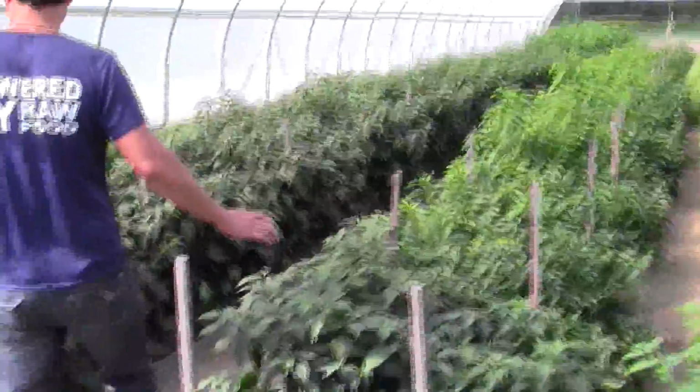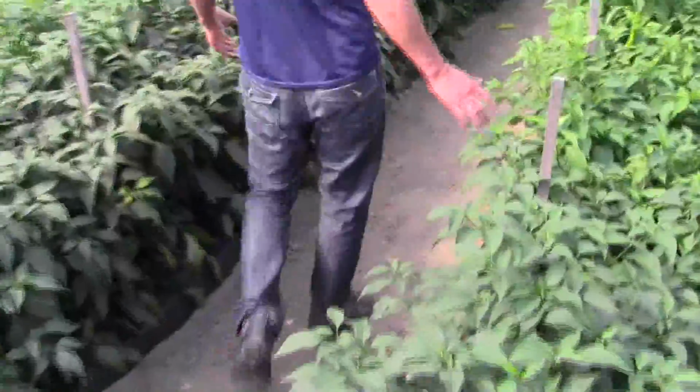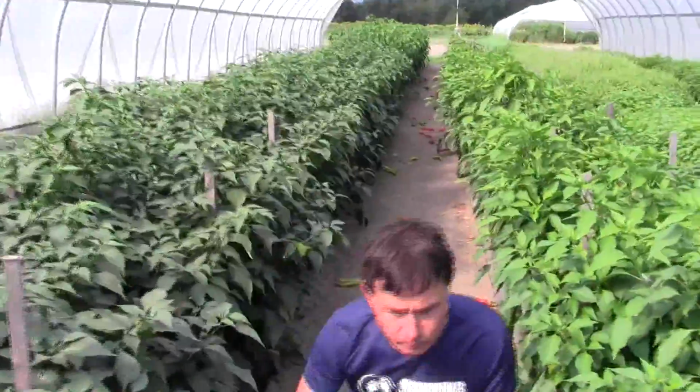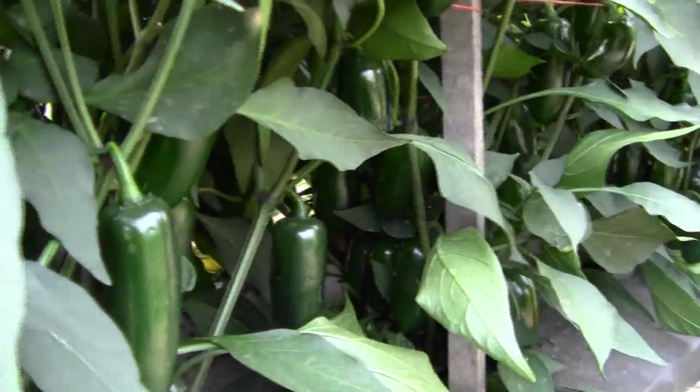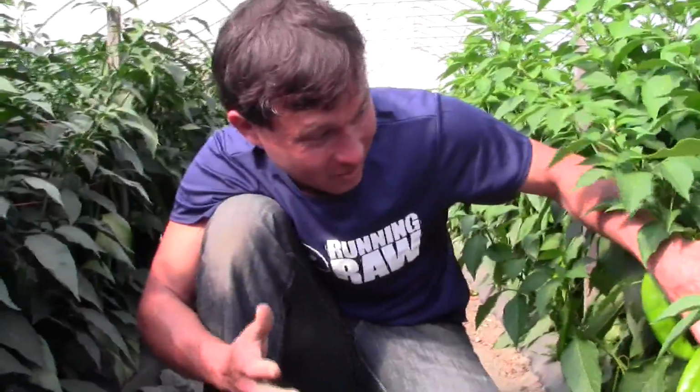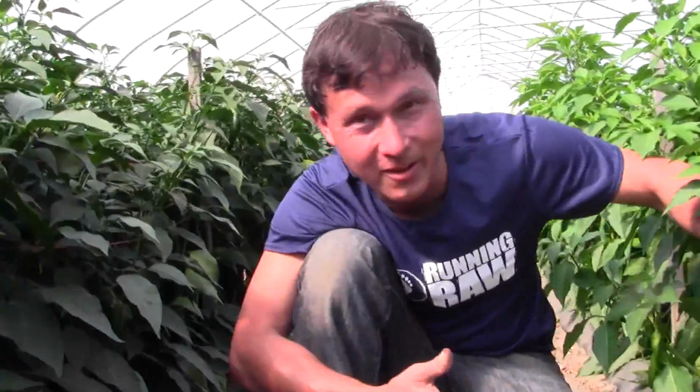But if we walk down this row here, you guys just see a lot of greenery there, but I want to duck down low, and if we get a little bit lower, if you look closely, look real closely. You guys see all the peppers. This thing is loaded up with peppers. I'm scared to say that actually these pepper plants are more loaded up than my pepper plants. So he's actually growing better peppers than I.